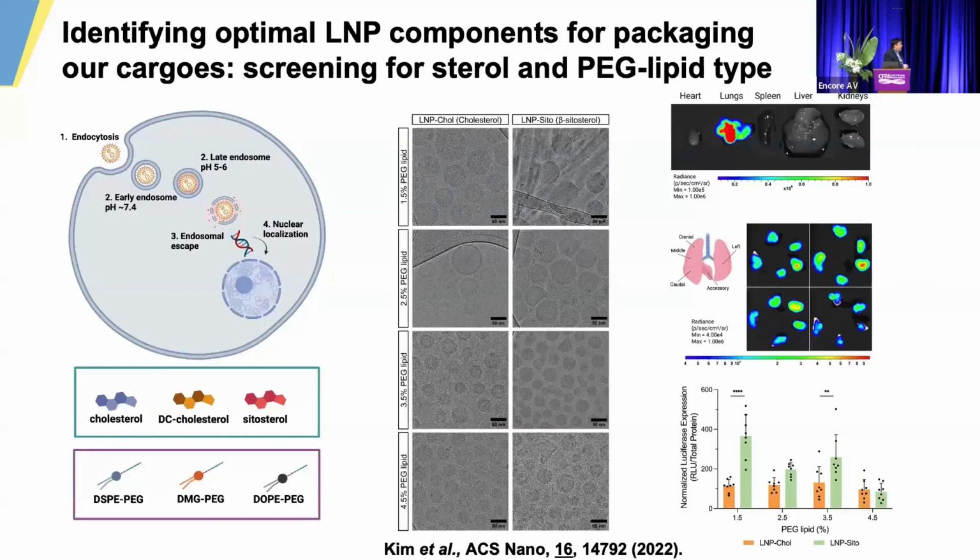Another thing that we're trying to do, especially as we move towards aerosolization of the lipid nanoparticles, is to screen for the other types of lipid components, the sterol and particularly the PEG lipid type. And this is not our work. This is just a shout out to Goraya Saya's group at Oregon State, who did some beautiful work recently, published in ACS Nano, that shows there's an interplay between the PEG lipid and the sterol that you can use to fine tune the stability of the nanoparticles for aerosolized delivery.